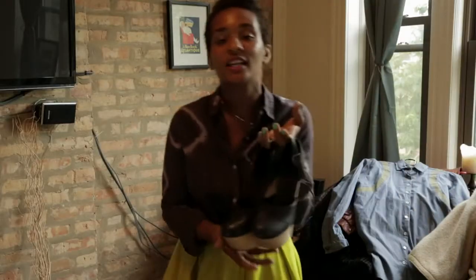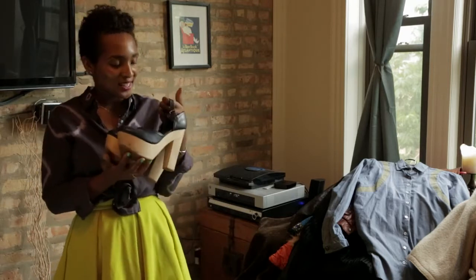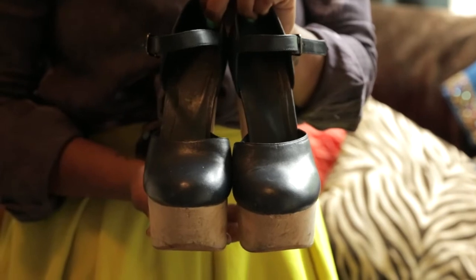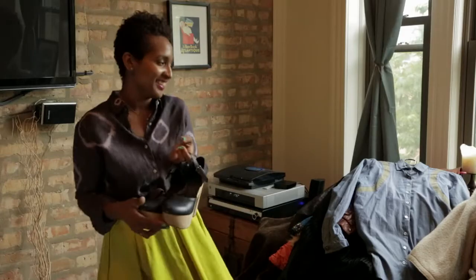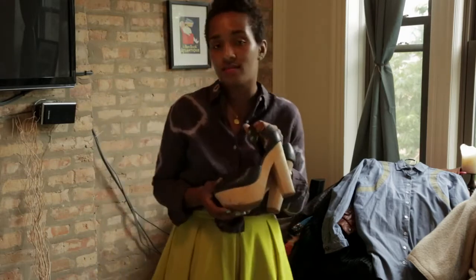Presents. This right here is a push present. These here are Chloe Sevigny for Opening Ceremony. So you figured out if you can push out a baby, you can walk in these. Just don't walk down the ramp. Right. But I love these shoes.